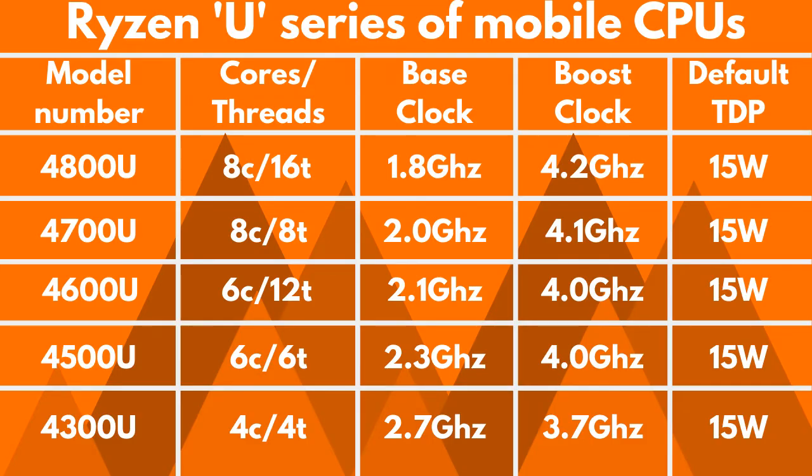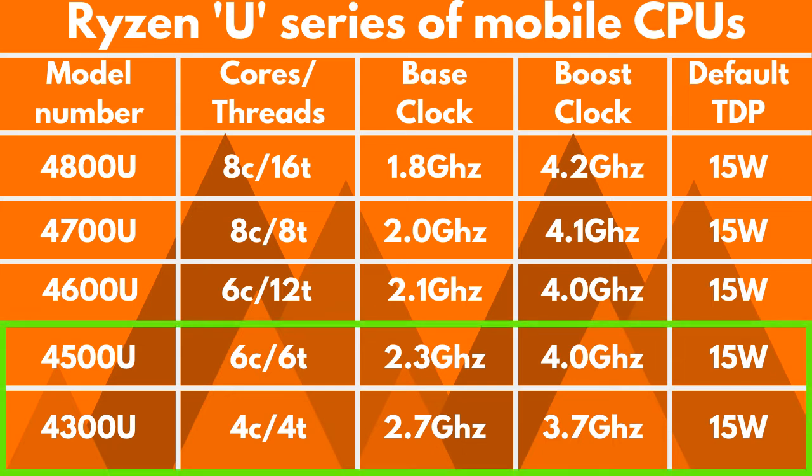In this table, we could see all the 5 CPUs that come under the U division. Let's start off with a simple and small explanation, rather than jotting down all the facts and making this part completely boring. With that, let's begin with the low-end CPUs, which are the Ryzen 3 4300U and the Ryzen 5 4500U. These CPUs have a default TDP of 15 watts, with a base clock of 2.7 and 2.3 GHz respectively, and a boost clock of 3.7 and 4 GHz respectively.